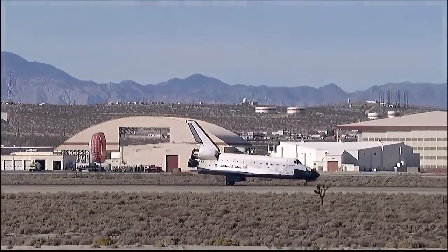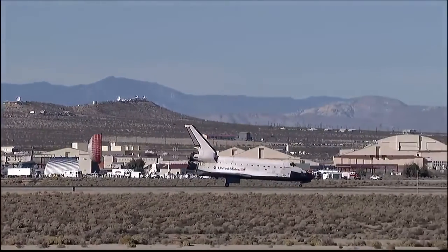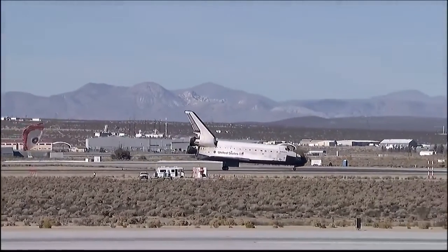Final wheel stop for Endeavour's home improvement mission to the International Space Station is now complete. The 124th Space Shuttle mission, the 27th Shuttle mission to the station, and the 22nd mission for Endeavour.